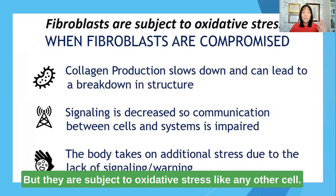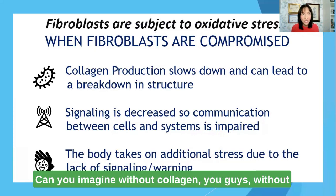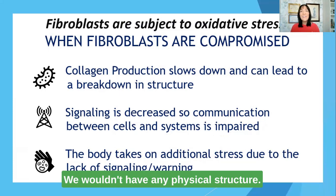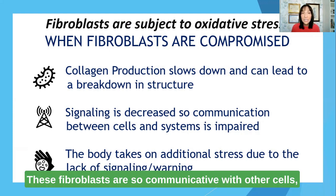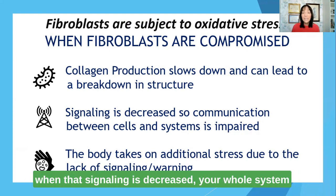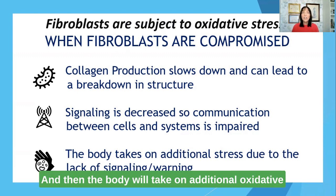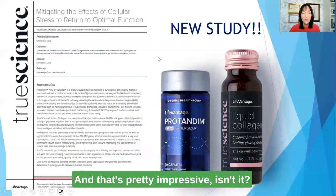But they are subject to oxidative stress like any other cell. And when they're compromised, you guys, you'll see that collagen production will slow down and can lead to a breakdown in structure. Can you imagine? Without collagen, without fibroblasts, we'd kind of be like a lump. We wouldn't have any physical structure. And think of this too, these fibroblasts are so communicative with other cells. When that signaling is decreased, your whole system could be impaired, and it would be difficult to identify the source of that. And then the body will take on additional oxidative stress due to the lack of cell signaling. And that's pretty impressive, isn't it?